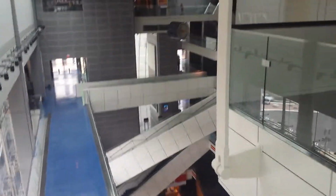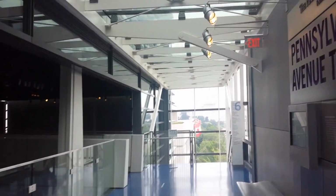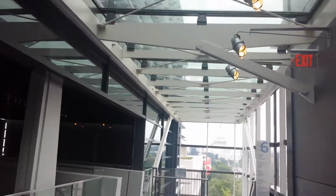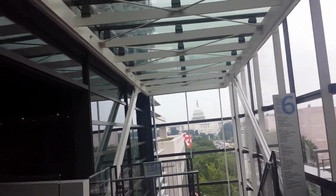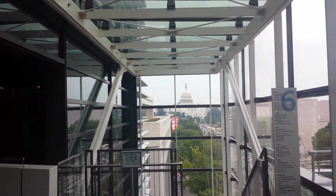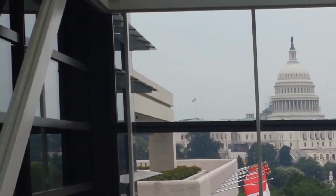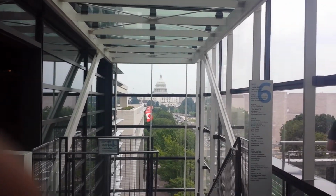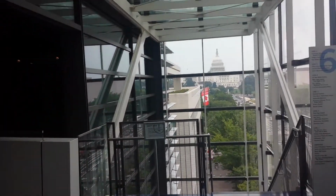So the atrium, neat staircases. There's the Capitol building. It looks like, since it's on the north side, the Senate is meeting right now. The flag is raised. Oh, and the House. I could be wrong, but I thought when they raise the flag, they have meetings.